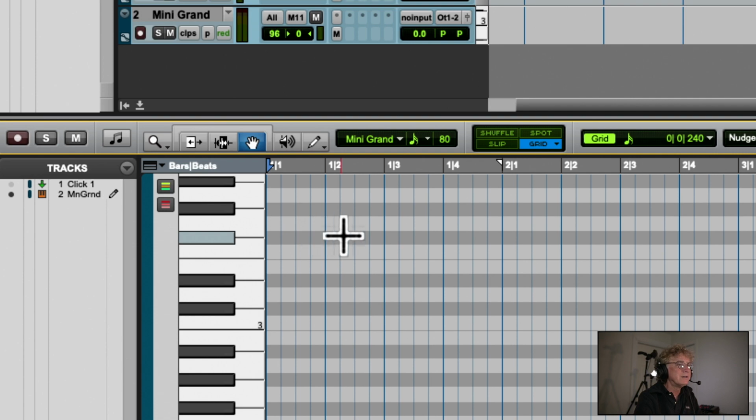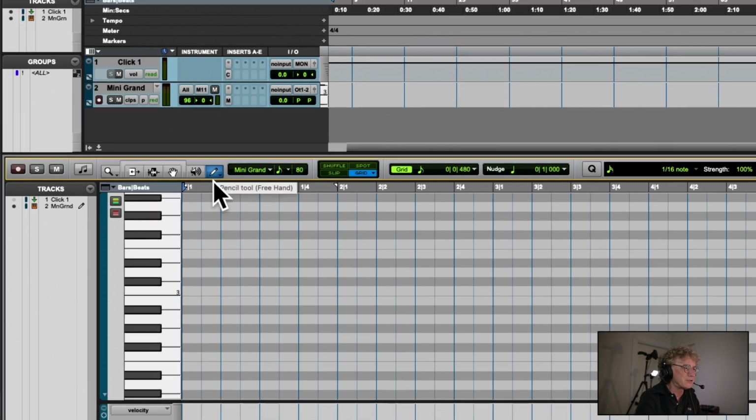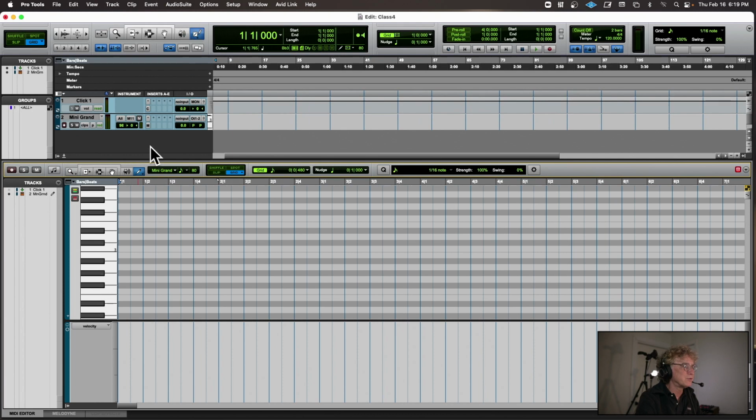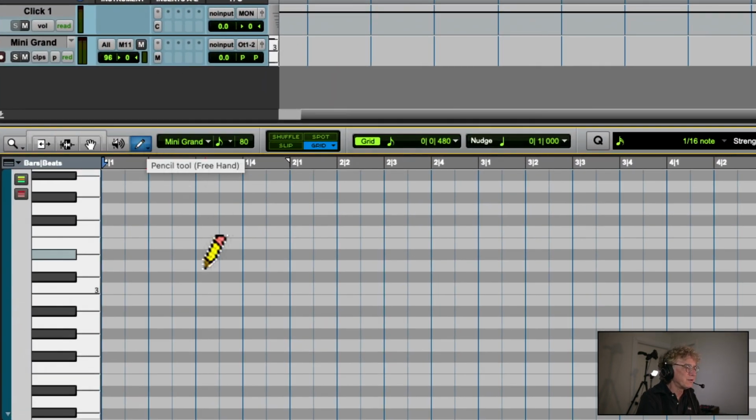How do I do it? Well, the first thing to do is you need to make sure your grid is on, and you need to think of what kinds of notes you want to play in your piece. So I'm going to make this into eighth notes, and you notice the grid changes. And I'm going to use my pencil tool, and it doesn't matter what shape it is for this. It's this pencil tool, not this pencil tool. We are in the MIDI editor, and this is the pencil tool for the MIDI editor.